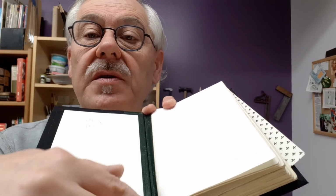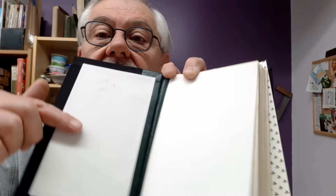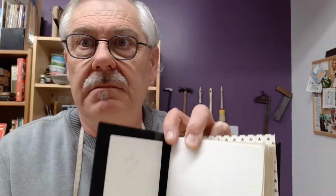I went ahead and I did some work on the inside as well. So I did the hinges. I decided to do them leather. I could have used the black book cloth. Maybe I should have. But, six of one. I've also filled on both boards. So what you do to one side, do to the other, right? It's like algebra, apparently. I don't know anything about algebra.